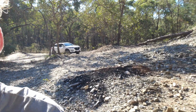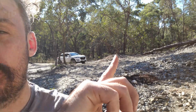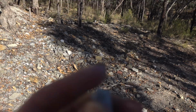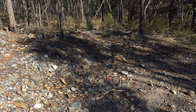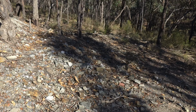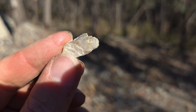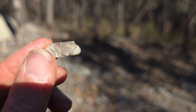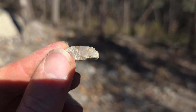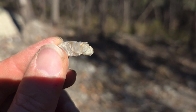So we've been scratching around here for probably, I don't know, 5 or 10 minutes, and we've just got onto our first little bit. As you can see behind me, this is obviously the quartz that they pulled out of a mine, which is just over here. There's quite a bit of material here, and you're not going to get rich quick, but it is nice to find something that is yellow. So I'll give you guys a look. You can just see on the end there's a little bit of yellow popping out. It's very, very small. The gold monster picked it up okay though.